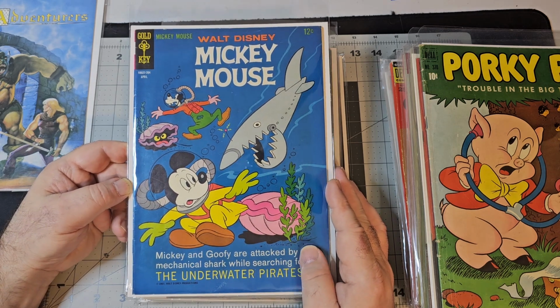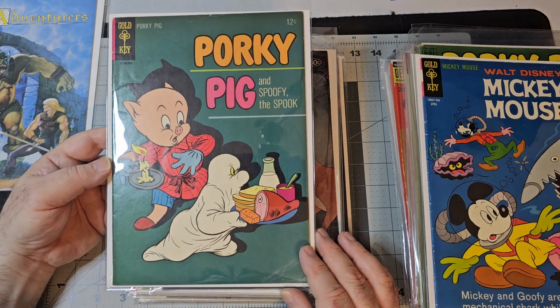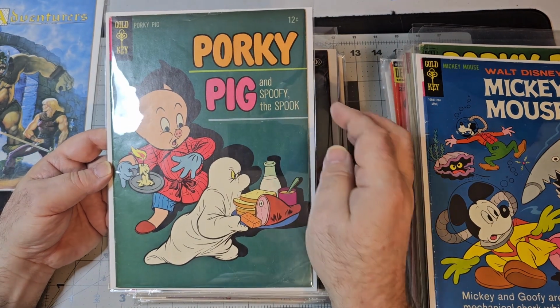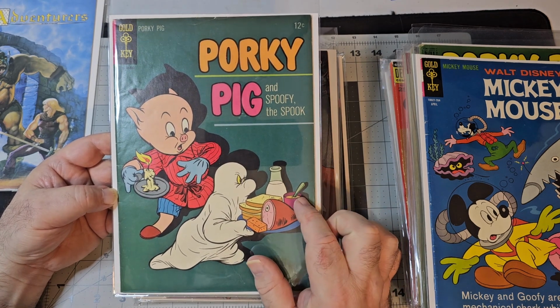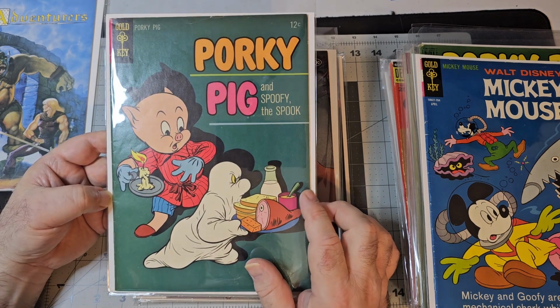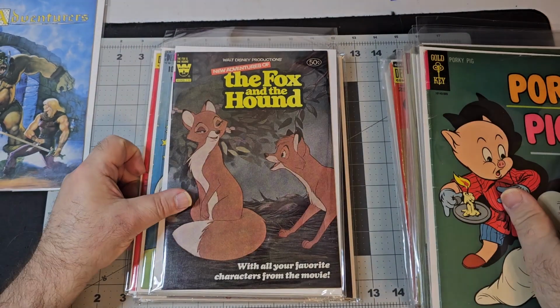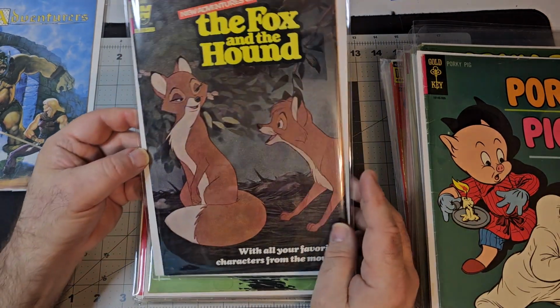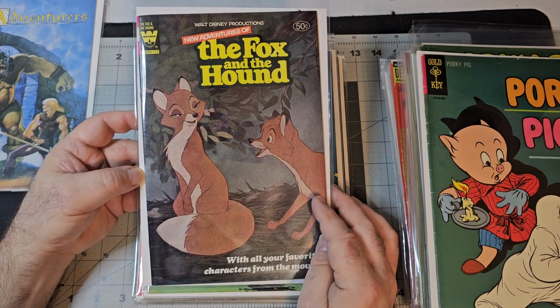Look at those covers. Colors, just great. Another Porky Pig in this, and Spoofy the Spook. Looks hungry. Got a big thing of ham and cheese, and I don't know what that is. Maybe mustard or mayonnaise, some milk, some bread. Fox and the Hound. Look at that. What a cartoon. Maybe y'all remember that.